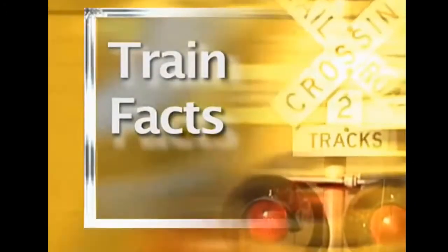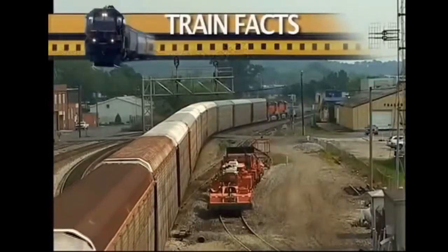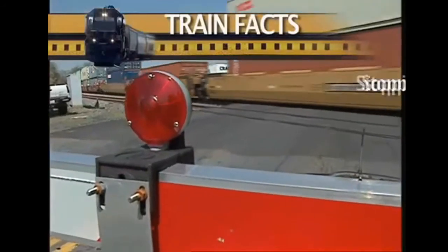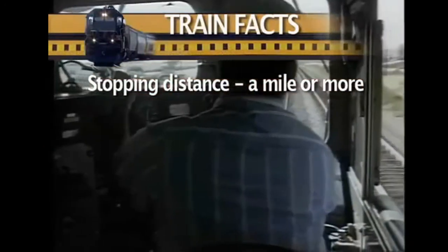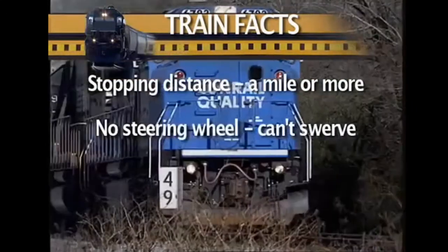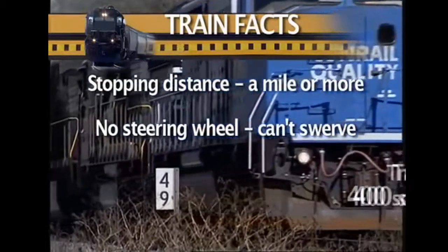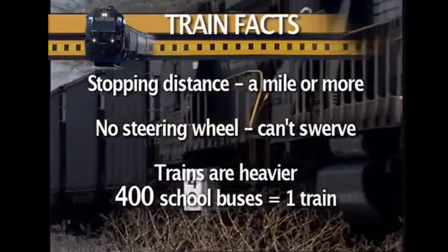The more you know about trains, the more cautious you'll be around railroad crossings. Here's a few train facts. It can take a mile or more to stop a train given its weight and size. Trains don't have steering wheels. They can't swerve. Trains are much bigger and heavier than buses. 400 loaded school buses would equal 1 loaded train.